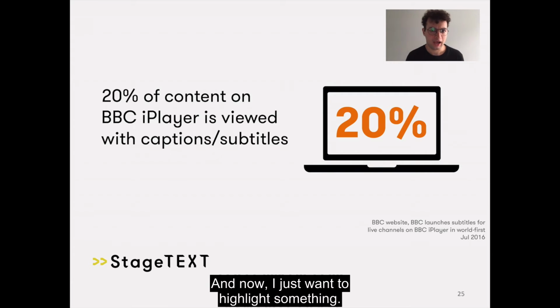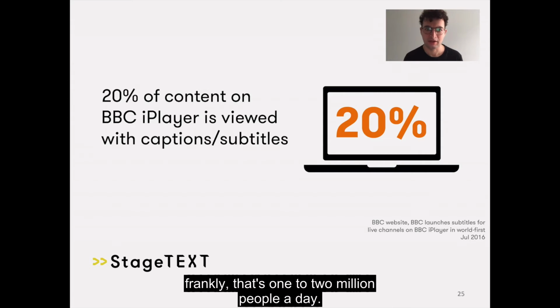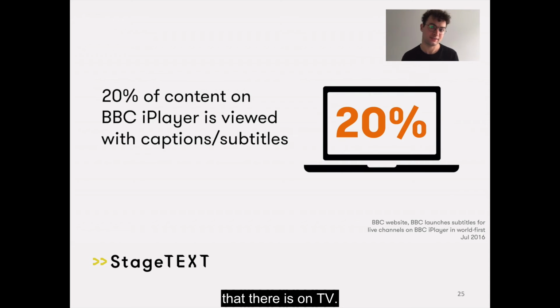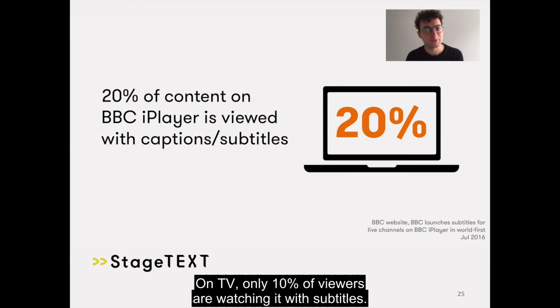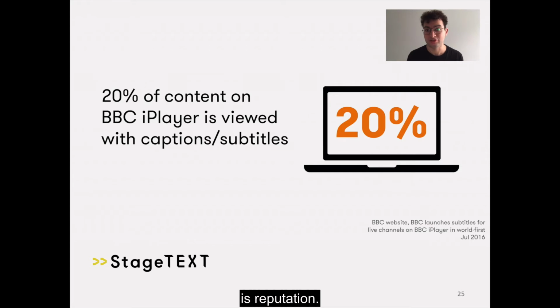And now I just want to highlight something. 20% of people watching it on BBC, firstly that's 1 to 2 million people a day, but also that 20% is double the percentage as there is on TV. On TV, only 10% of viewers are watching it with subtitles. Now, this wasn't specifically looked into, but my reasoning for why this is the case is reputation. On TV, not everything is subtitled.